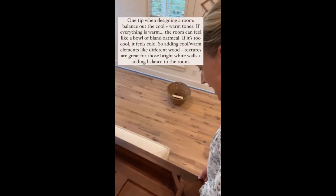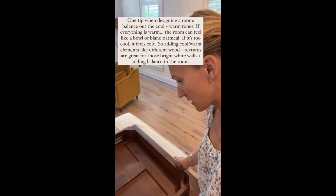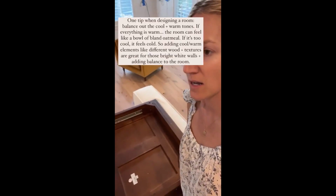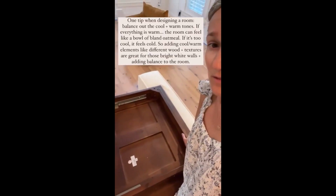So Dino's just getting the legs. This I got, well, I'll show it to you when I switch it around. I think I saw it on Magnolia's site, but I got it from Burke Decor. It's four hands and it's really neat.